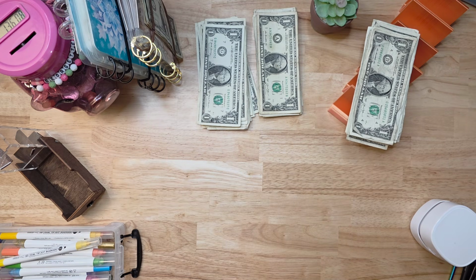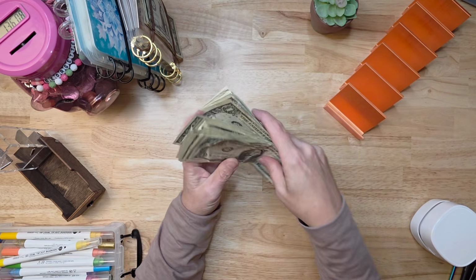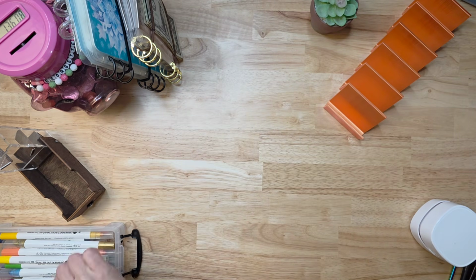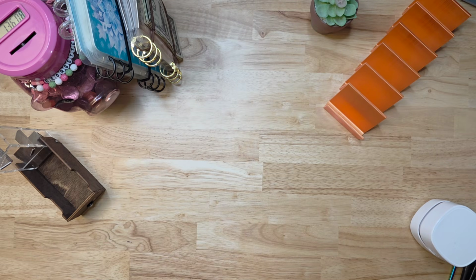A ton of bucks. Okay, so the red binder is all done. Another binder done. And then these are all going into the bank. $75 back to the bank. Now, that's it for our cash stuffing, right? That's it for our budget. Now we get to have some fun.